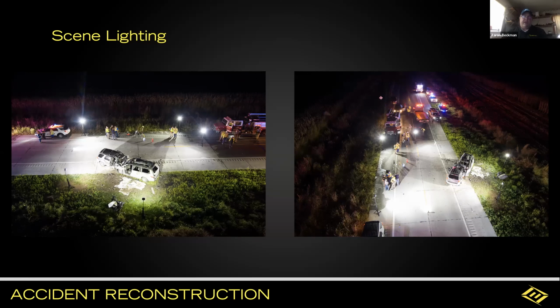Yeah, because when you start having shadows, or the other thing is, when we train on how to set up your lighting for documentation, for mapping at night, we always train to take your drone and fly over it and take a look at your scene. Because if those lights are too close, your scene's going to look blown out. It'd be like flashing something. You're not going to see the detail.